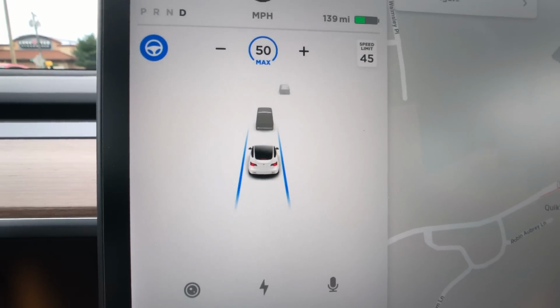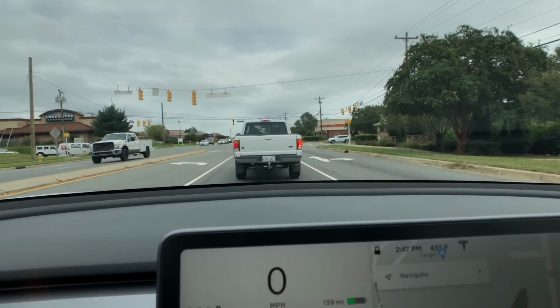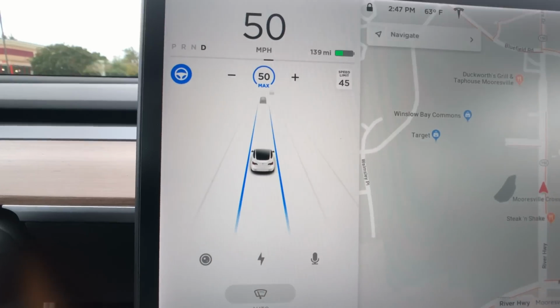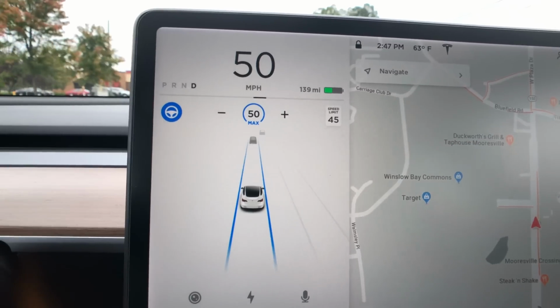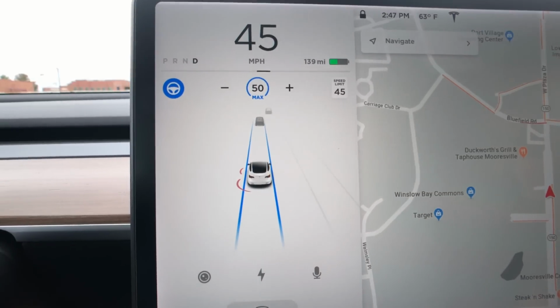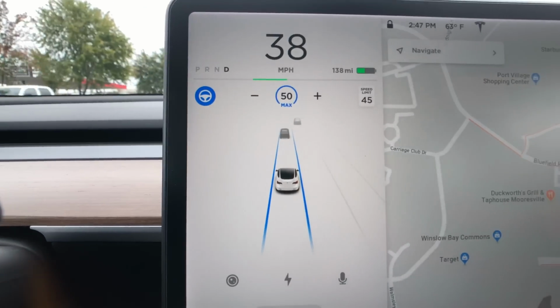But let me take you on the road and show you the screen here, and show you how much real estate is actually wasted. We're coming to a stop here, so you're gonna see some cars. That's actually a pickup truck in front of us, not a box van. That is cool. There's two lines to the right, even though there wasn't two lines. How the cars appear, there's a lot of information on here, but it could have been bigger.